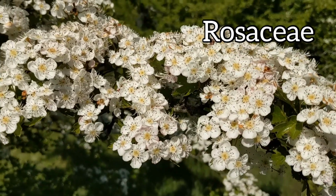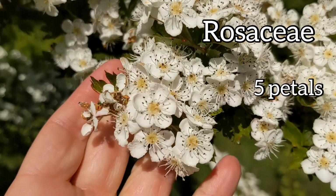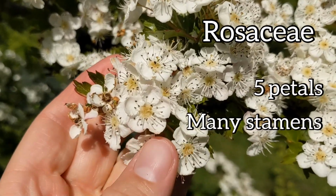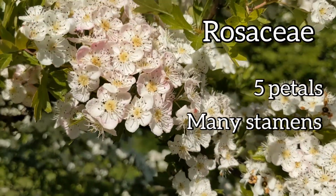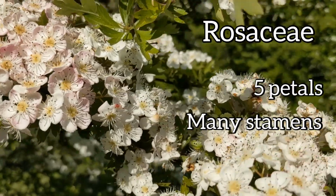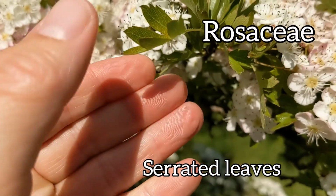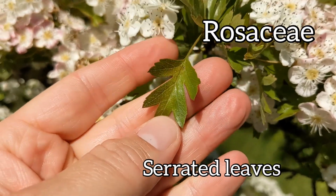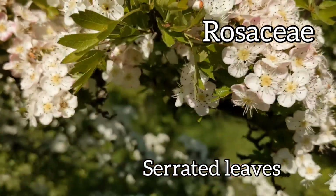Hawthorn, like all plants in the rose family, has 5 petals. It can range from white to more pink. You can kind of see the pink hue on these ones. It has these leaves that look a little bit like oak leaves. They're really deeply serrated and light green.